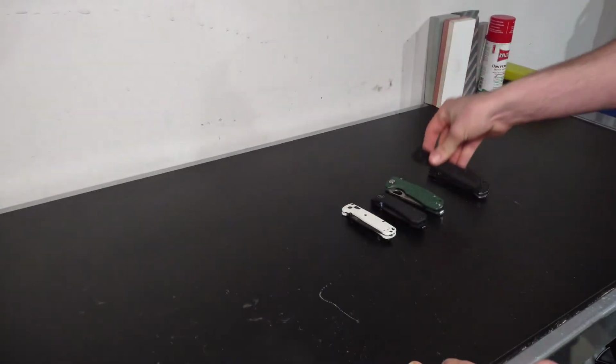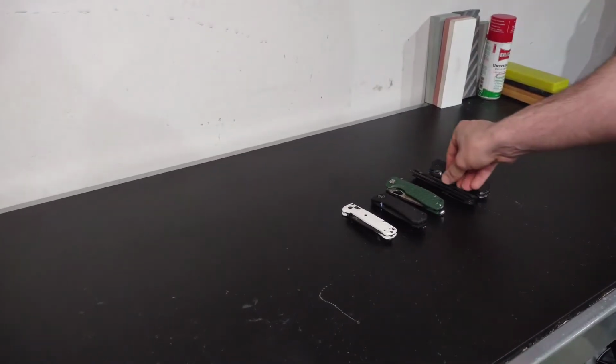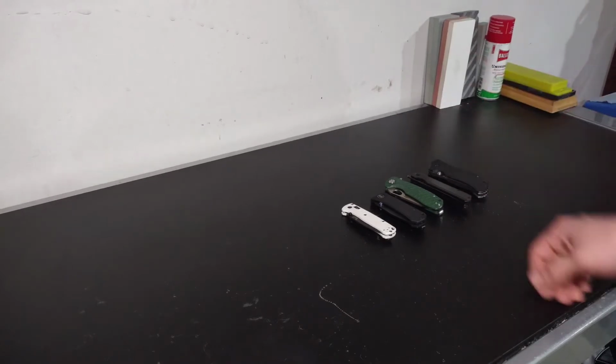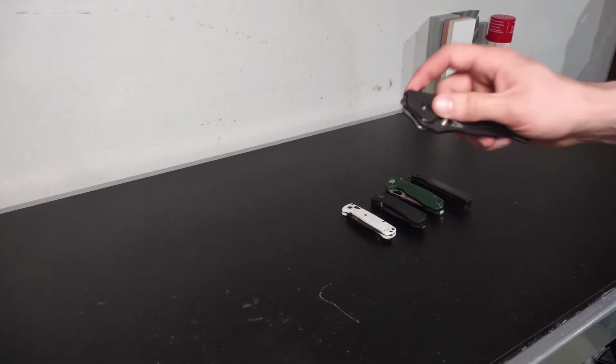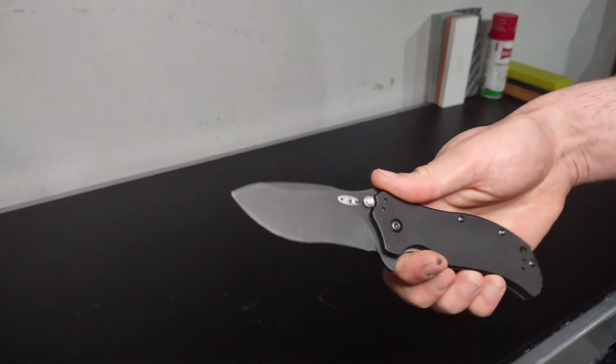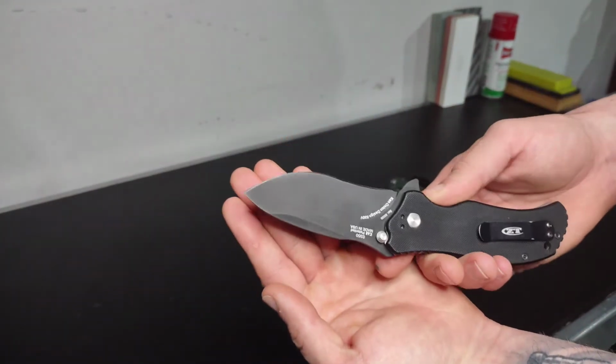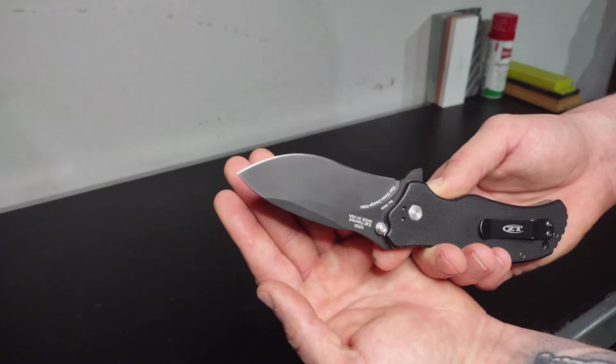So the Kansept Prickle is definitely a great knife to add to your collection. As I said, it's S35VN. It's a great steel, holds a great edge. The ZT-0350 is S30V, also another great steel. Holds the edge wonderfully, not too bad to sharpen, and strops off to a hair-popping edge.